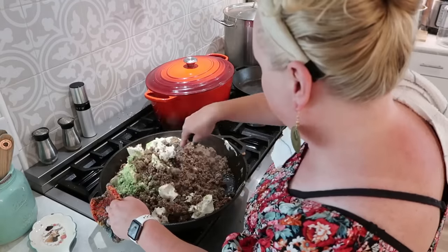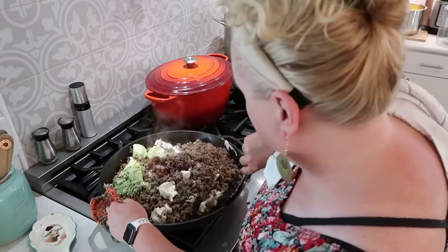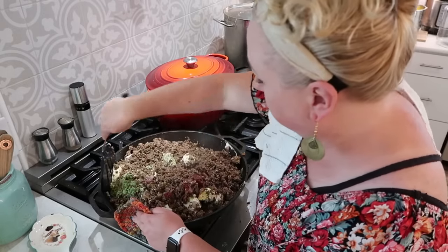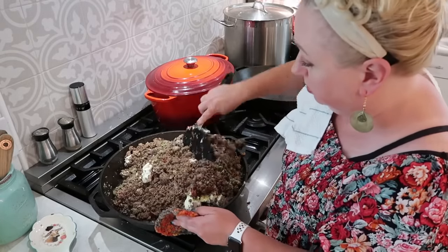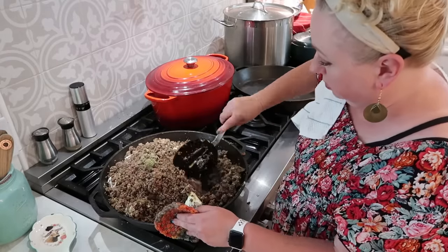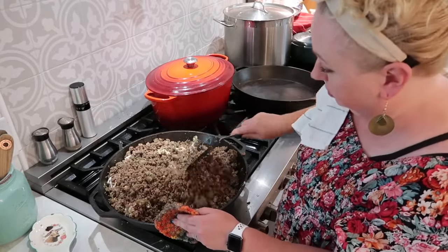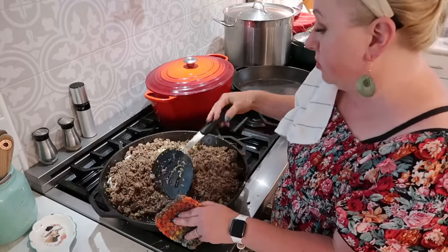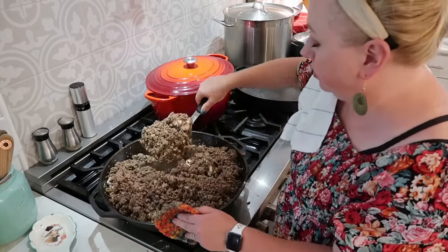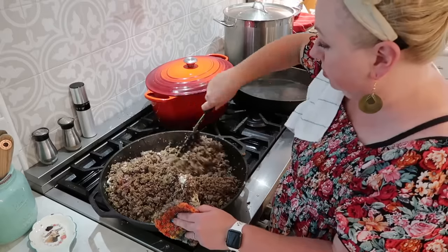Since I am more on the Trim Healthy Mama side of things, for most of my meals, I would have the Philly cheesesteak casserole. I'd have a serving of that, and then I'd have a bunch of greens and garden fresh veggies on my plate, and that would be my meal. But children very well might mix sourdough with this.